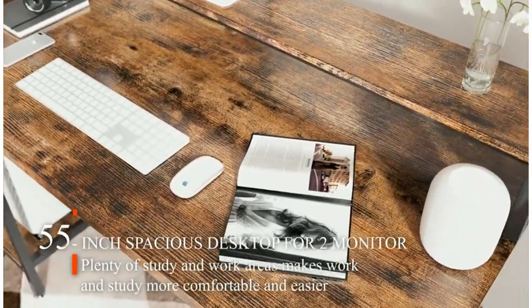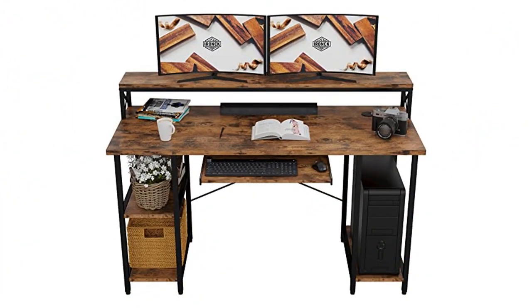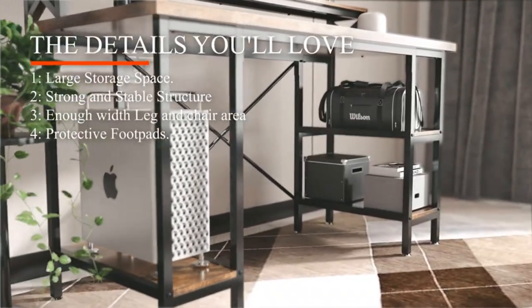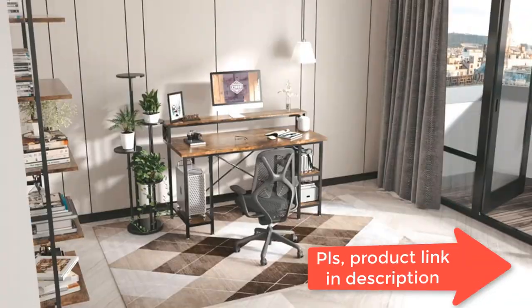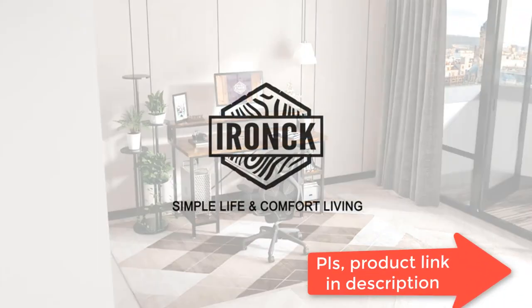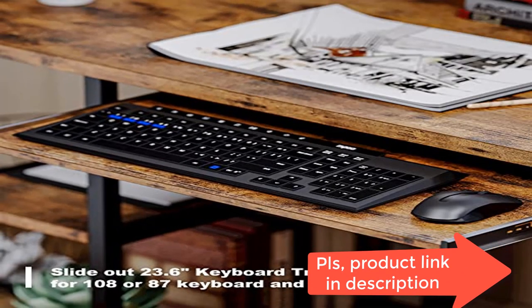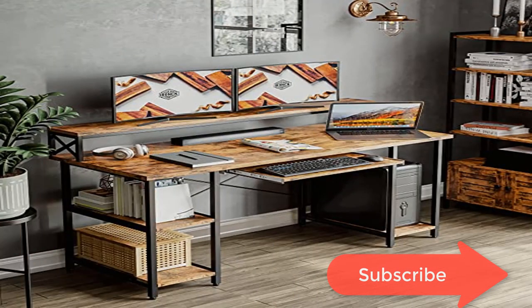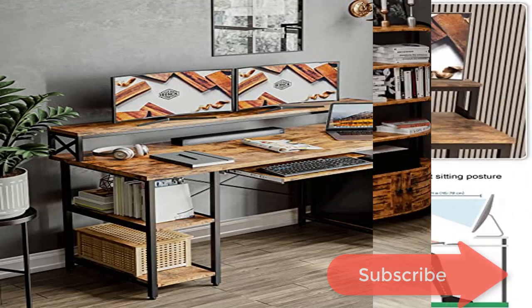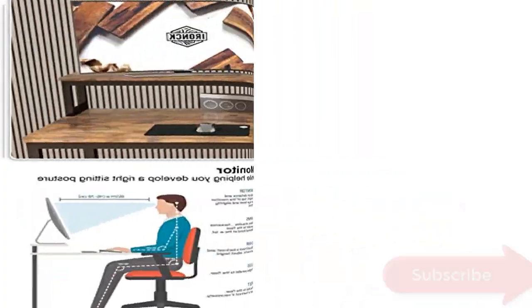Table dimension: 55.12L*23.62W*33.4H. Left CPU shelf size: 23.2L*25D*9.6W. As the picture shows, load capacity of about 500 pounds serves as a writing desk, office desk, computer table, office workstation, study table, etc. It offers an extra desktop shelf, measuring 6.7 in height, which raises your screen for improved visibility and reduces neck and backache.